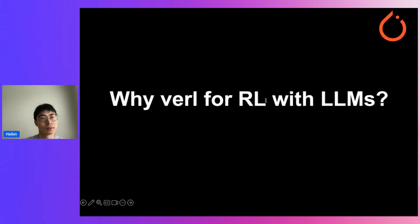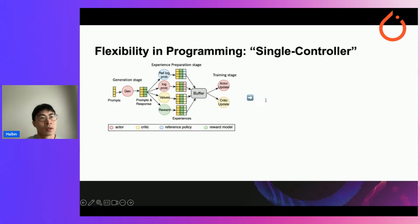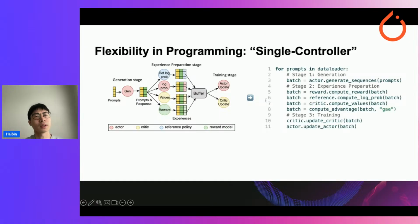I will break it down into a few slides. Overall, we want to have a both flexible and efficient framework for RL. On the flexibility side, we want to have a single controller programming experience. The idea of the single controller is that we want the control logic to happen on a single process. It is easiest for scientists if you can write a single-threaded program that expresses all these different kinds of control logic.